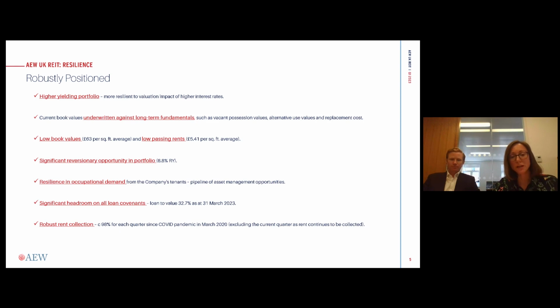Very importantly for ourselves as an active asset manager, we continue to see occupational resilience. So we are incredibly busy with our asset management team in-house, working our way through our asset business plans, mostly on track with where we expect them to be, and continuing to work through those in a positive way.